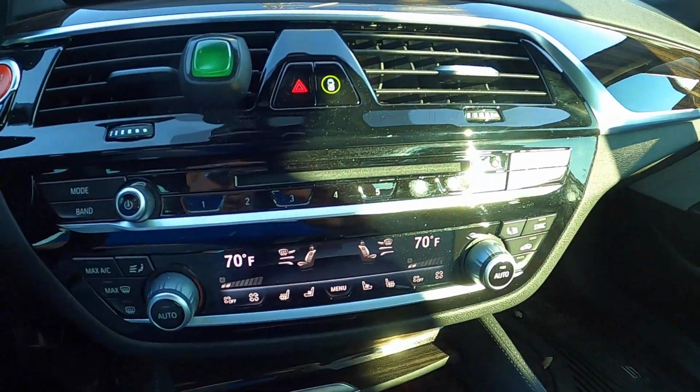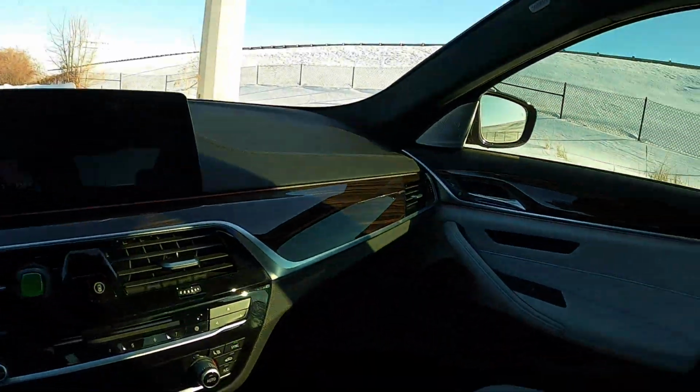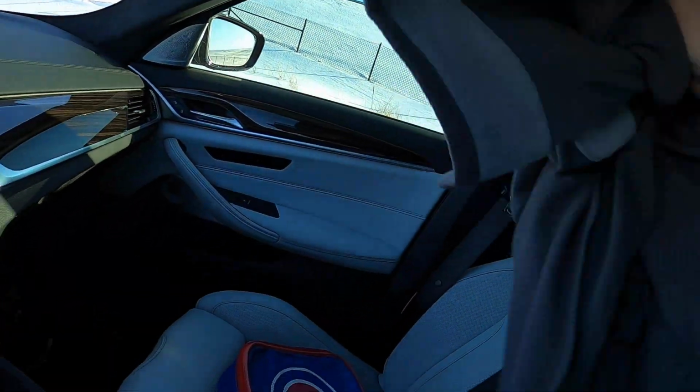More things that I like. I do like that it has a CD player, and people might say, why do you care about a CD player? I still have CDs, actually. They're back here. Let me move my jacket here.